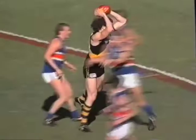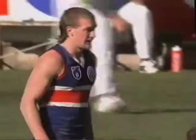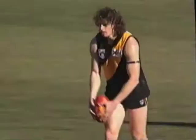Following a two-point defeat at the hands of Footscray in the opening round of the season, Richmond went into the return clash at the MCG not only keen to atone for that slender loss, but motivated to keep riding the winning wave the club had enjoyed over the past month.